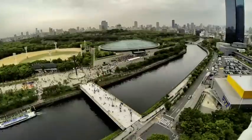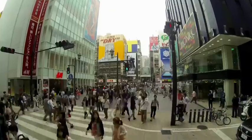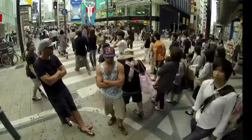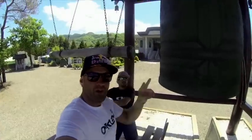Okay, let's go and have a look at the energy then. This is Ben and Rafa Ortiz in the North Island of Japan. Welcome to Japan.